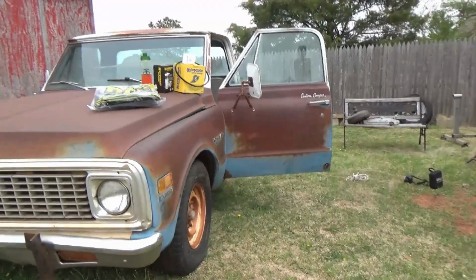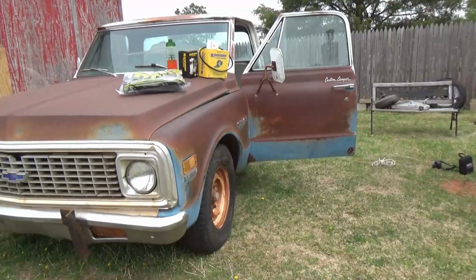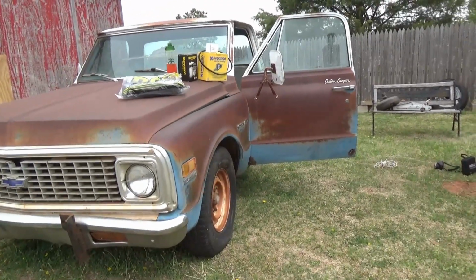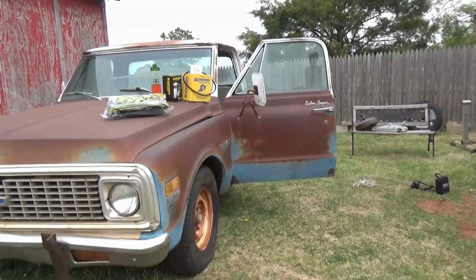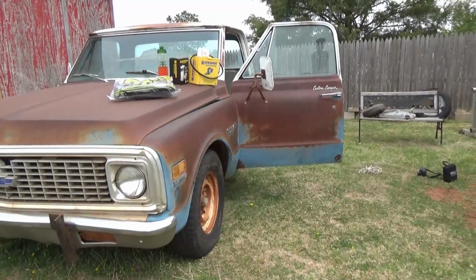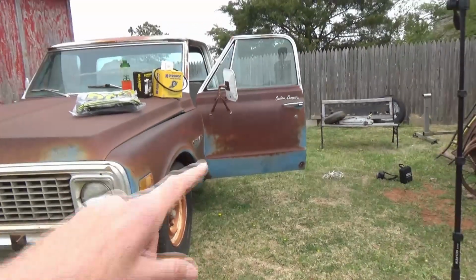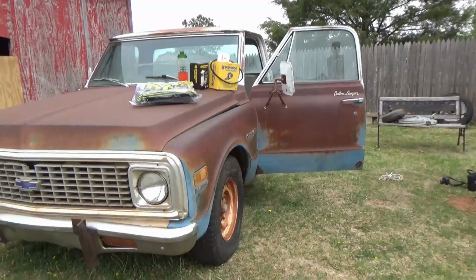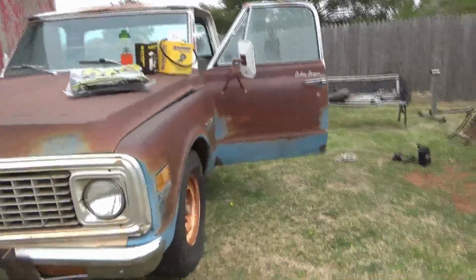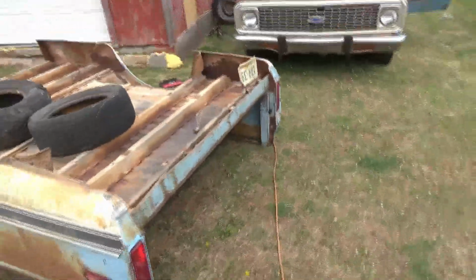So I looked around and came across some really nice guys about 2 hours away from me that rebuild these trucks, some square bodies. Man, they had a ton of them. So I sent the guy a picture, said, I was just looking for a bed, you wouldn't happen to have one close to this color? And I sent him a picture of this truck, and the next day he sends me a picture of this. No, not the bottom of it. I had to unload that myself, so give me a break.